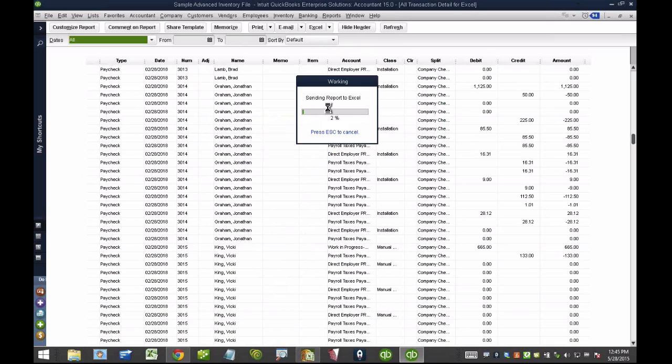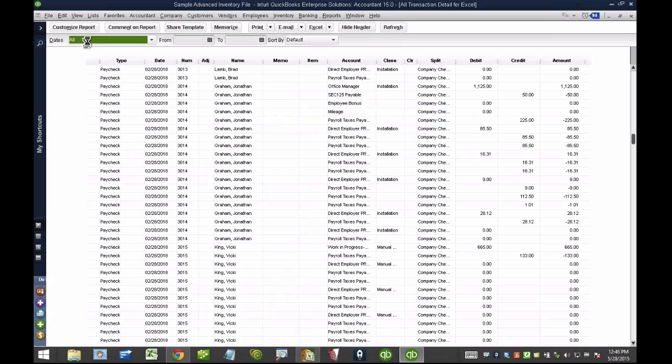Although this says 1% done, and it sounds like it's going to take about 5 minutes or so, I was going to be a little patient and wait about a minute for that to export. But you know what? Maybe I shouldn't be patient about it. I'm going to limit the date range.